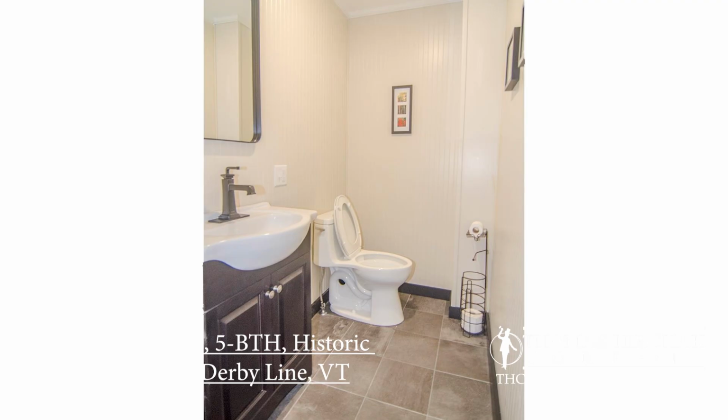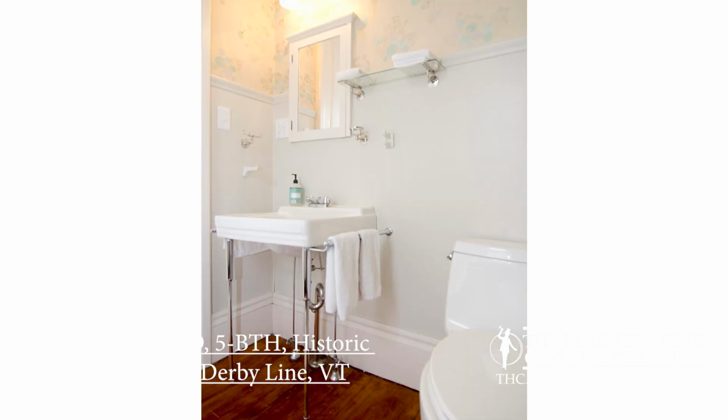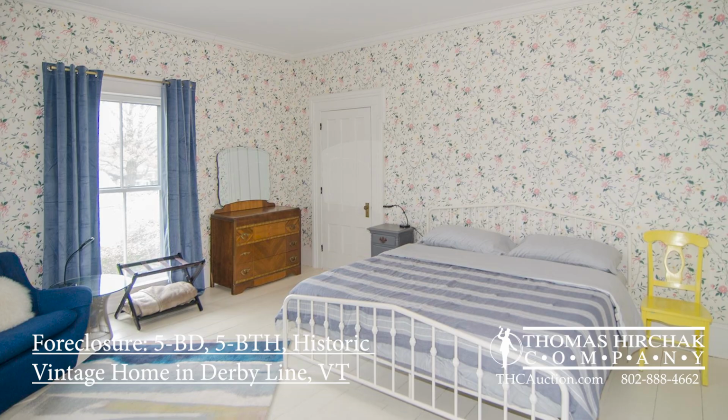Offering 5 bedrooms and 5 bathrooms, the property also includes approximately 1,000 square feet of additional space in the former maids' quarters.